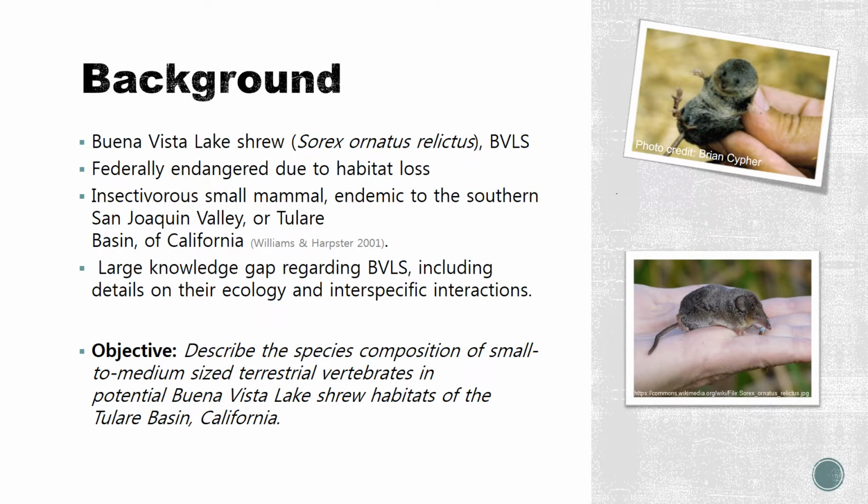A bit of background for our project is that it's centered around the Buena Vista Lake Shrew. This shrew has been endangered for around 20 years due to habitat loss because of humans. It is an insectivorous small mammal and is only found in the San Joaquin Valley or the Tulare Basin of California. There's not a lot known about the Buena Vista Lake Shrew, including details about their ecology and interspecific interactions.